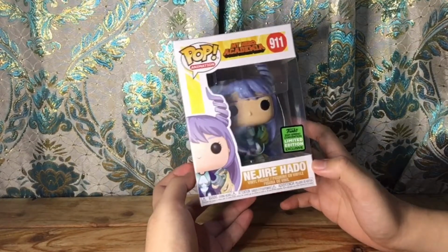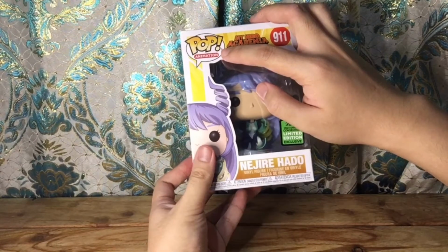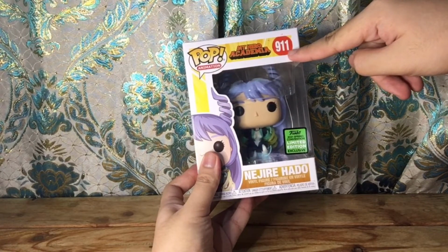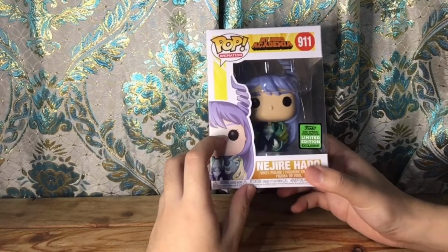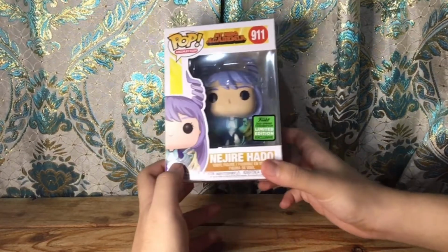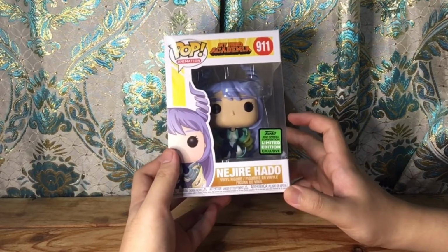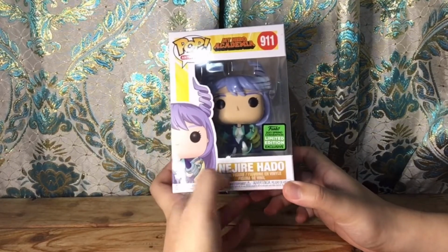So first, quick look sa box niya. So here's the front. From the top, yung pop animation logo, the My Hero Academia logo. This one is number 911 sa pop animation line. Over here is the great glam shot of Nejire. Then, syempre yung window niya. And this one is the 2021 Spring Convention exclusive. So here's the sticker for that. Then her name, Nejire Hado.